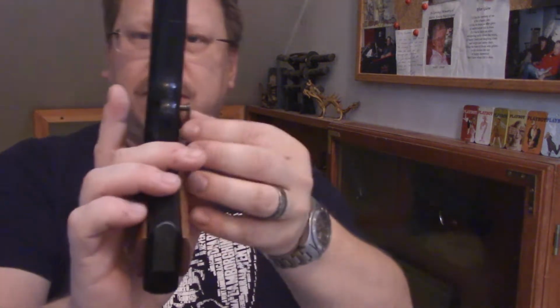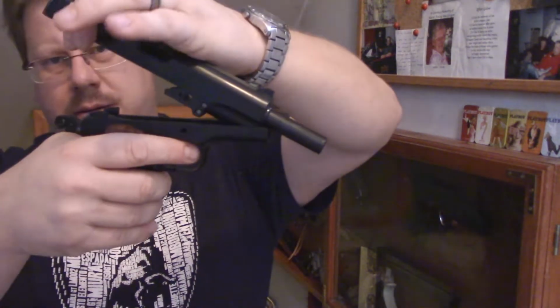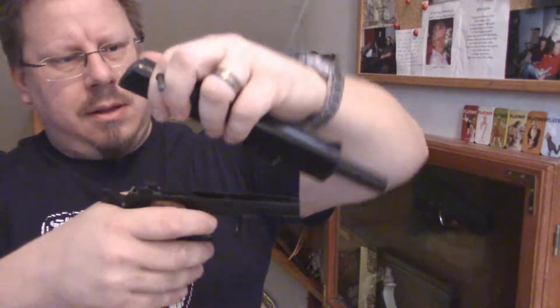So also it does come apart like a real one. Take the pin out, and then you can slide it apart and disassemble it like a real one.